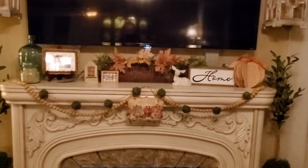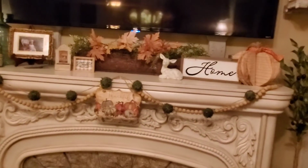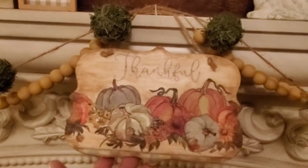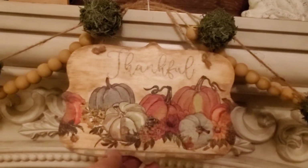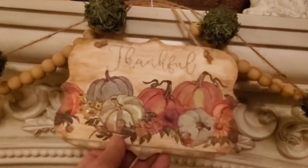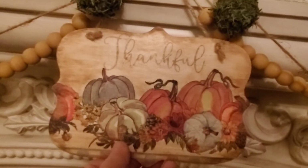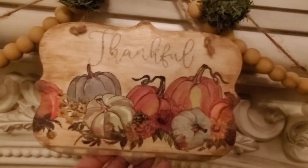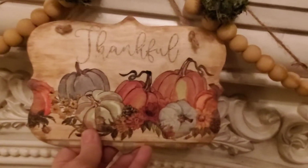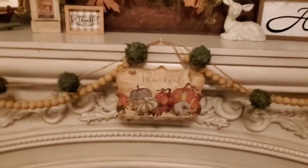Now I had done a little bit of fall decor here with the beads and the moss ball garland, and then I actually made that. It is a napkin that I decoupaged onto that little wood. You know, the Dollar Tree has these little wood pieces with the jute already on it and the holes. But I did a napkin, and then I took some antiquing wax and just glazed and aged it over.